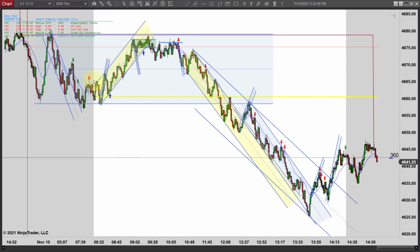This will be our chart lesson for the day. And what looked like was going to start out as a range day, you can see the blue up here early on. We were really in this range, but when we found this resistance up here, it was off to the races to the downside.